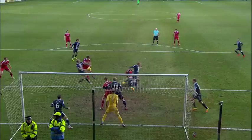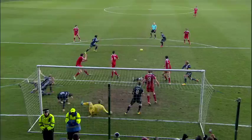Ash Taylor must have thought he scored here. Terrific block by Jay McEveley after Scott Fox had again kept the ball out.